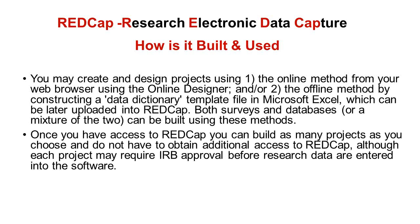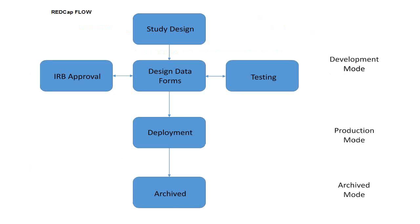So once you have access to REDCap, you can build as many projects as you want. You basically have a login and a password, and then from that you can go on your own. The projects would be like the study. In my mind, that is how I have to picture it: each project is a study. So you basically have to come up with your study design, which you would do anyway.